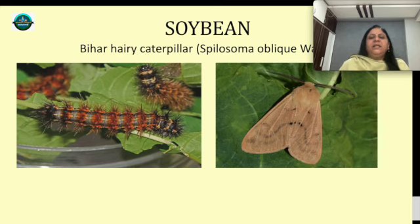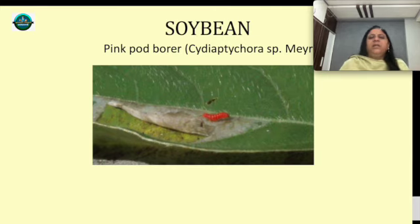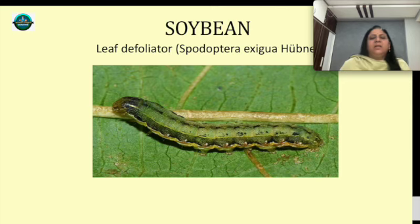Bihar hairy caterpillar, which is a problematic pest in soybean. You can see the larvae and adults. For Bihar hairy caterpillar also, BT works, Bacillus thuringiensis works. Pink pod borer is not a major pest, but it also causes damage in soybean. Spodoptera exigua, this is another species of Spodoptera. It also acts as a defoliator in case of soybean.